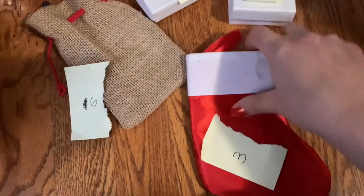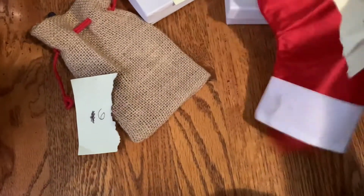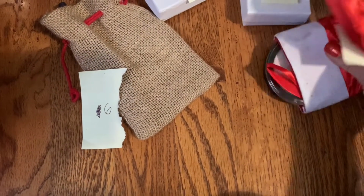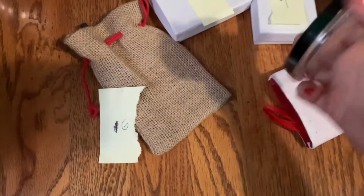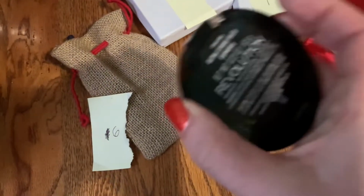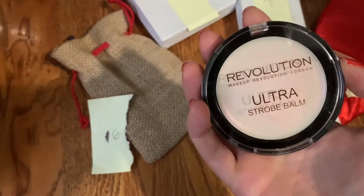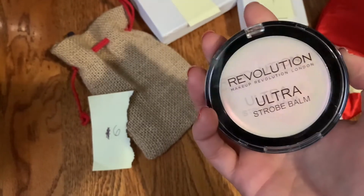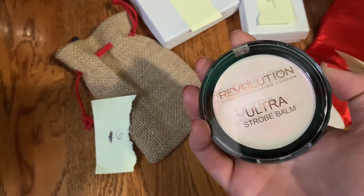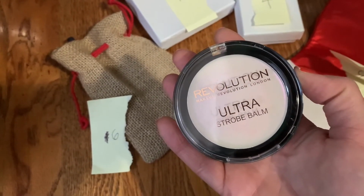Okay, day 3 of week 2 is in this little stocking. And it is the Revolution Ultra Strobe Balm Highlighter in Euphoria. So it's got, as you can see, a pinky purpley shift to it. So that'll be interesting with the Festival palette, but I'll see you back here for day 4 tomorrow.